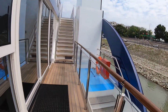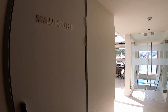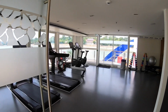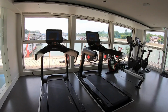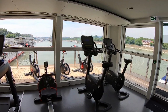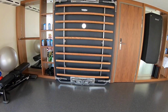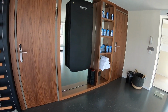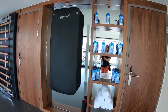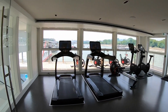And we can go in to the wellness. So that is for your manicures. And then there are 2 sides. So the first right hand side is the gym, and you've got life fitness equipment, treadmills, rower and cycles. Obviously you've got your spinning bikes outside, that's where I was just a minute ago. And then we have some free weights and mats, water, towels, everything that you might need to stay active on your cruise. You'll be pretty active anyway on a river cruise because of all the walking and things.